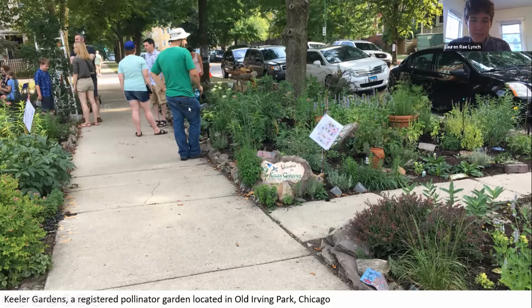So I picked 13 of these pollinator gardens that were in the greater Chicago area, and I paired each of them with a nearby ornamental garden that wasn't registered, as well as a lawn. And I monitored every 2 weeks over the course of the summer in 2019 the floral resources present in the garden, and the nesting resources, as well as the pollinators that were visiting the garden.